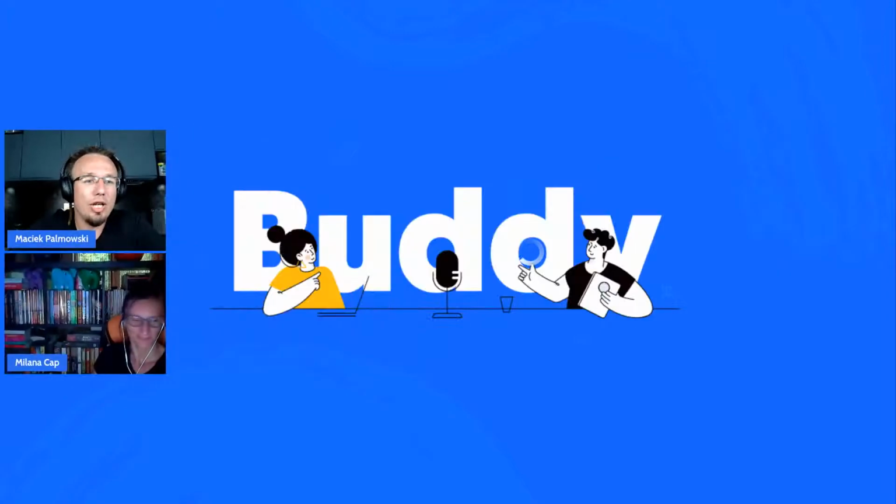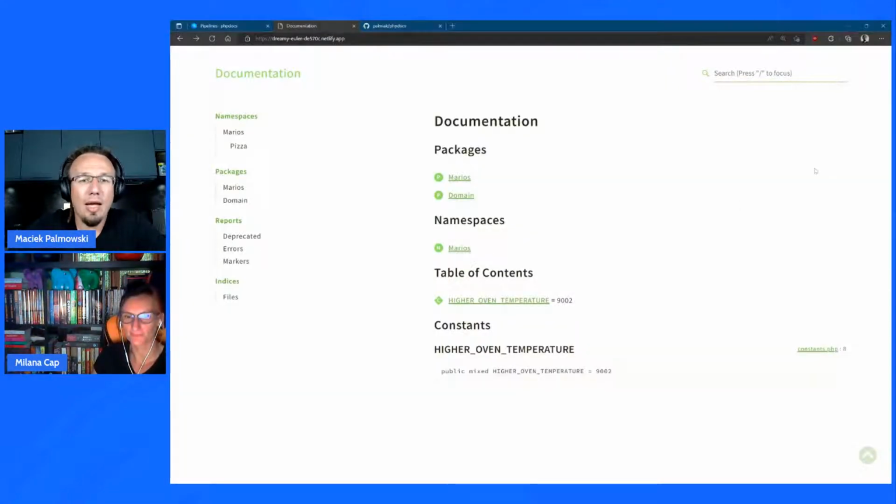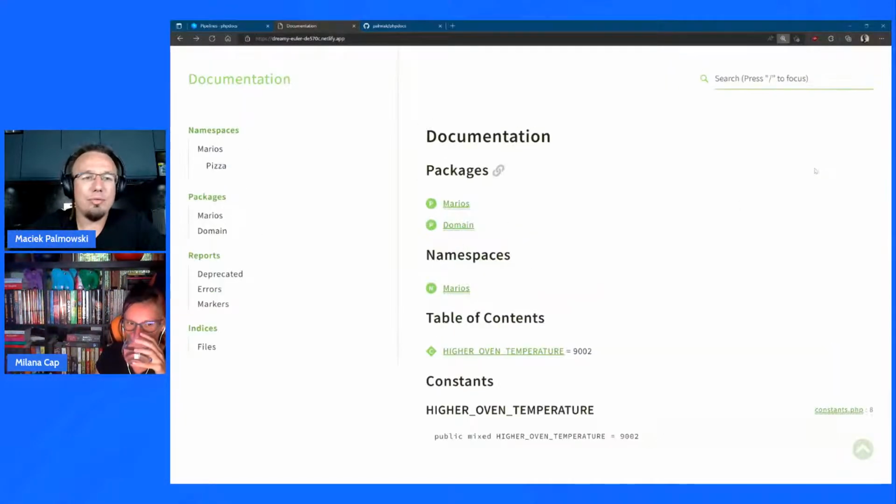I think that every bigger language, every more popular language has libraries that are responsible for automation of documentation. I want to show what we can do using PHPDocumentor, because this is one of the standards in PHP. So let me share my screen, and let me zoom in. And as you see, this is the result.